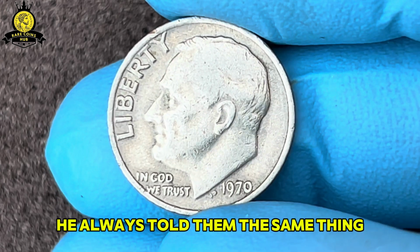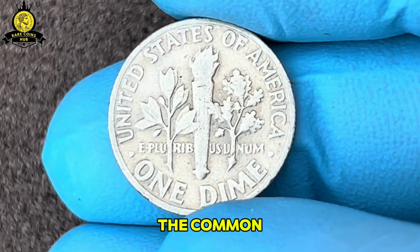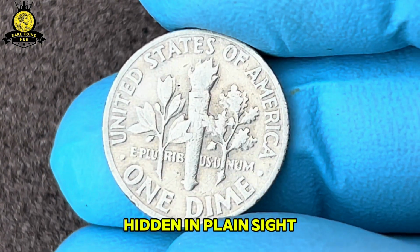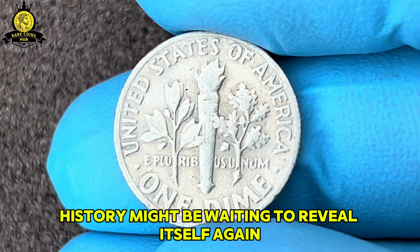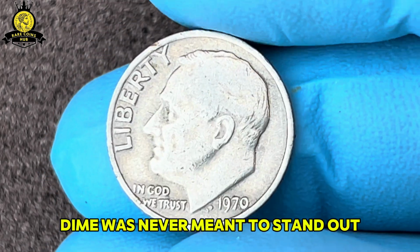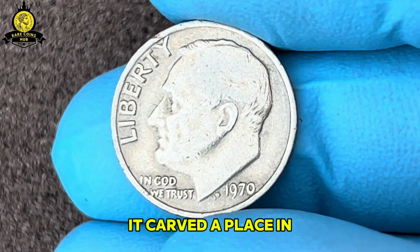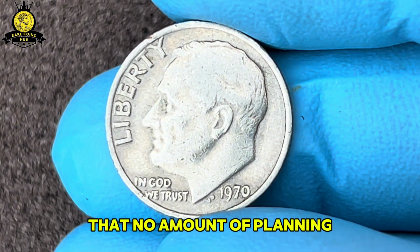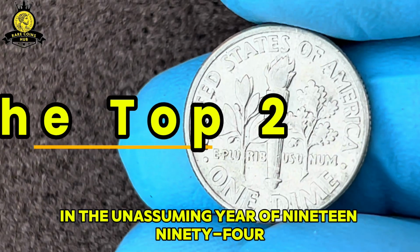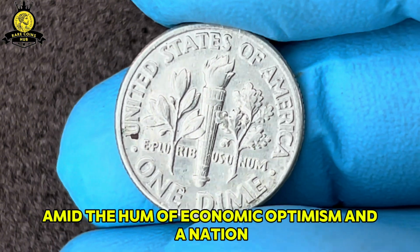He always told them the same thing: look at the things others overlook. Examine the common with uncommon curiosity. Because somewhere, hidden in plain sight, history might be waiting to reveal itself again. The 1970 dime was never meant to stand out. But in its quiet defiance of precision, it carved a place in numismatic lore that no amount of planning or perfection could replicate.